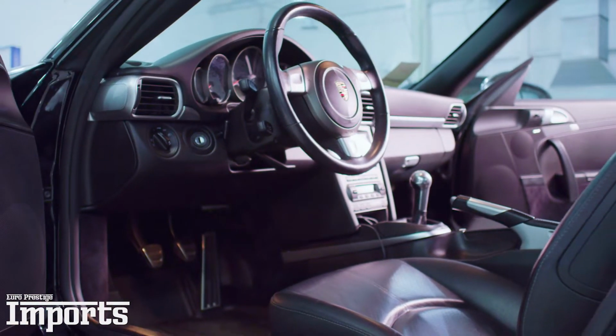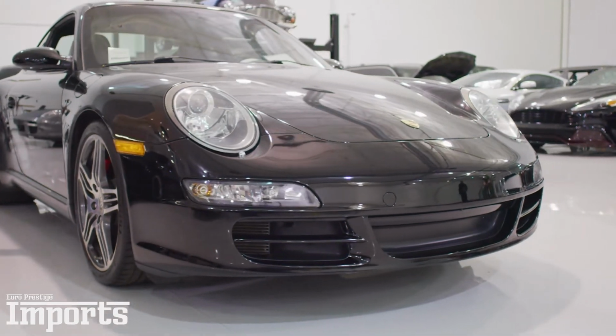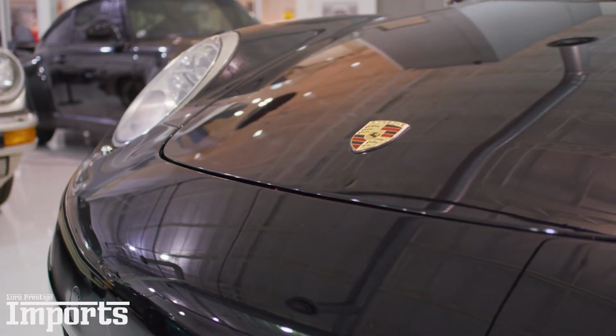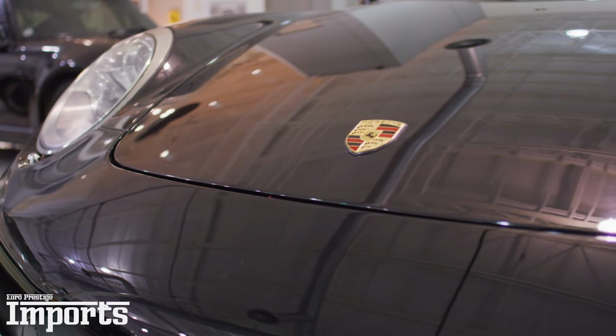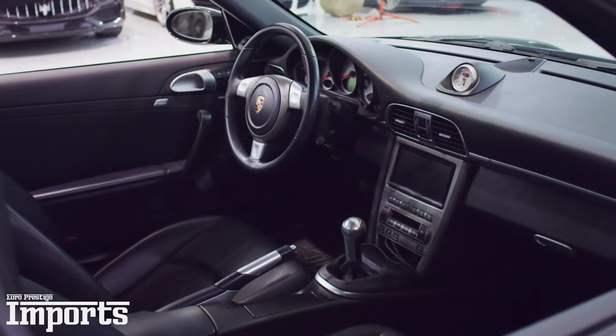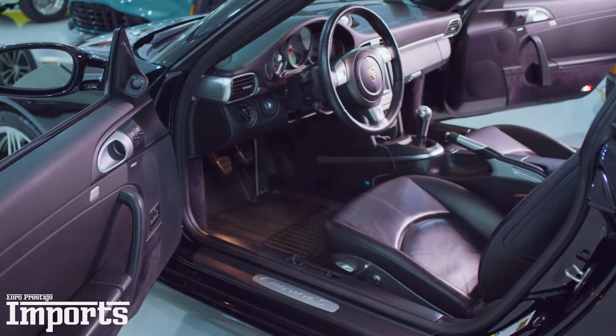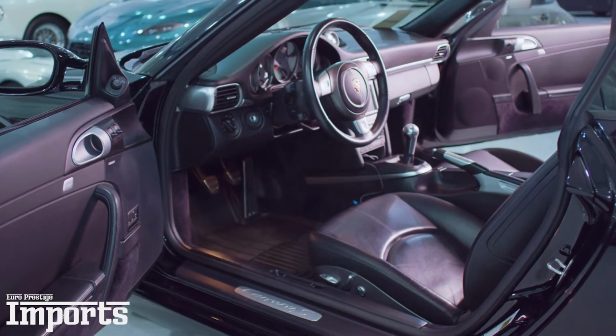So in this particular example, we have a traditional Carrera S. It's manual. It has a couple of high demand options. For example, the Sport Chrono option is one of the things most people look for. You can tell it has the Sport Chrono package because it has a traditional stopwatch on the center of the dash. Bose sound system is another thing people look for on most of these vehicles.